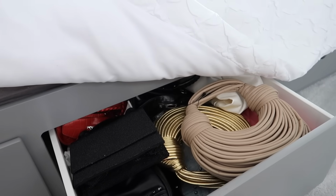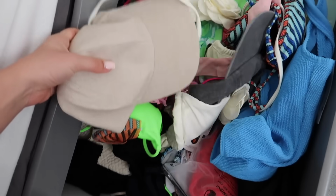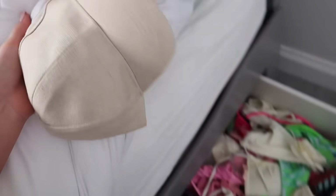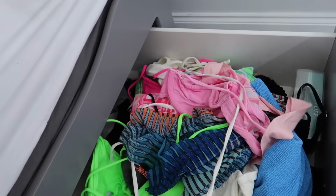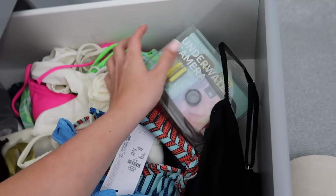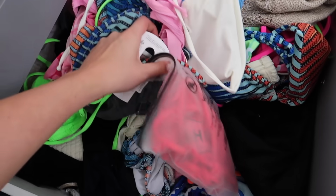I don't need any more bags, but knowing me, I won't listen to myself and I end up buying a new one. And then the last drawer under here, this bed's from IKEA, by the way. These are all my holiday bikinis, and this hat is just randomly in there. Oh, my cover's fallen. I don't know why that's in there, but this is again another holiday drawer filled with all of my bikinis and stuff that I've bought for summer. I have an underwater camera and lots of cover-ups, all ready to go for this summer.